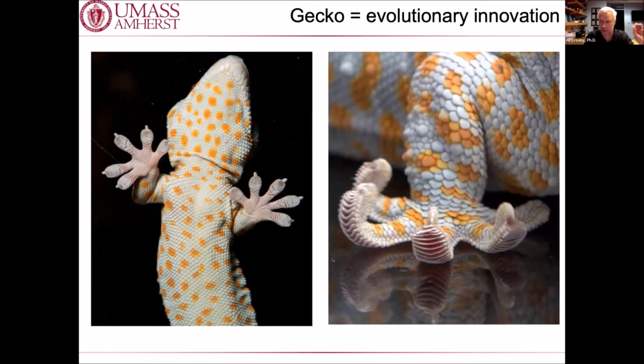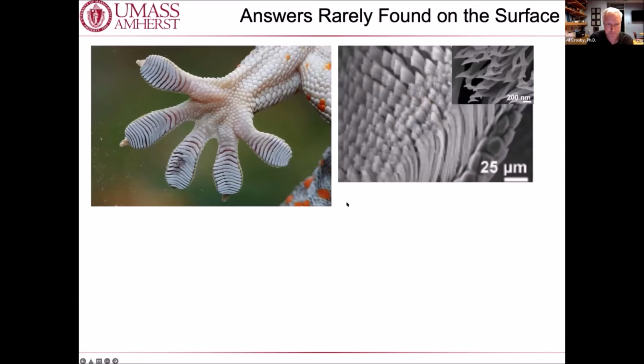So the first thing that scientists started to do was really zoom in on these toe pad surfaces. The first thing you notice are these arrays of what are called lamellae that make up each of the toe pads on this gecko here that we're looking at. If you zoom in with an electron microscope onto one of these lamellae, what you're going to see are these arrays of hair-like structures, and these are called setae.